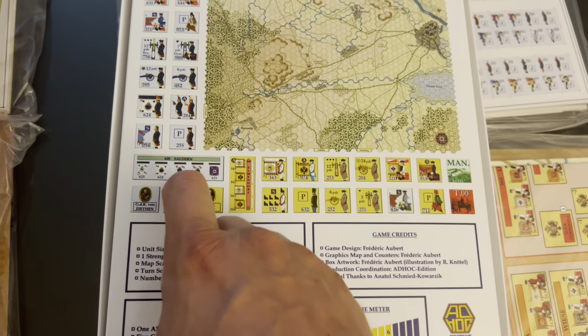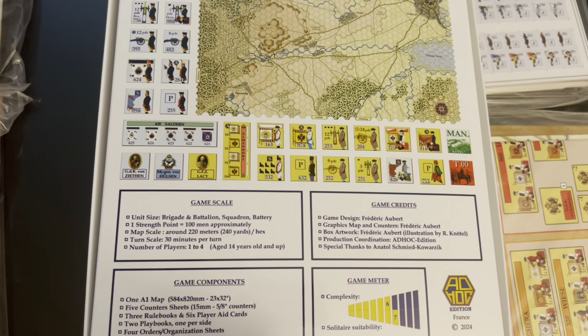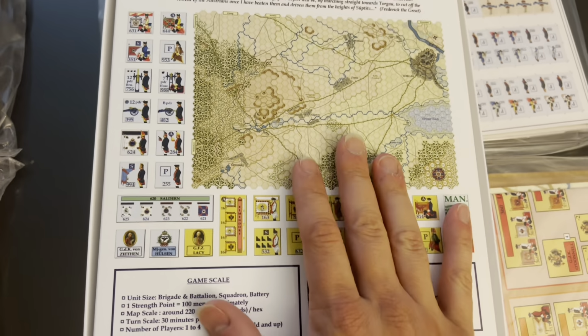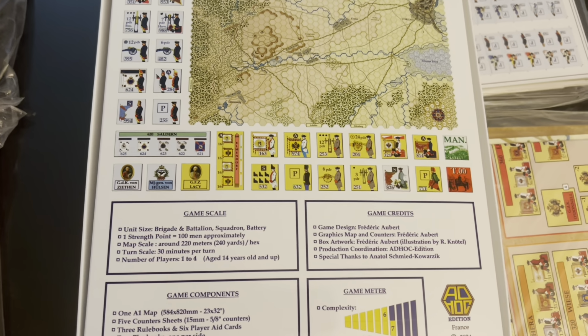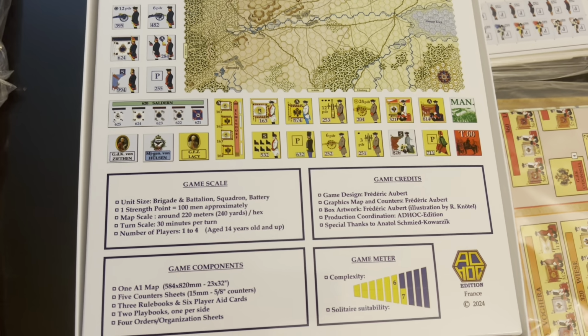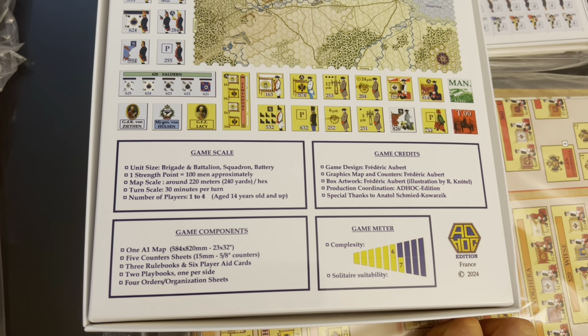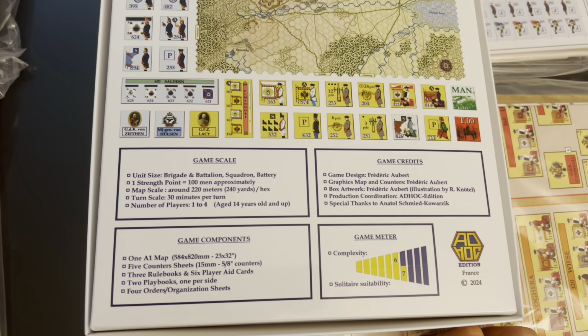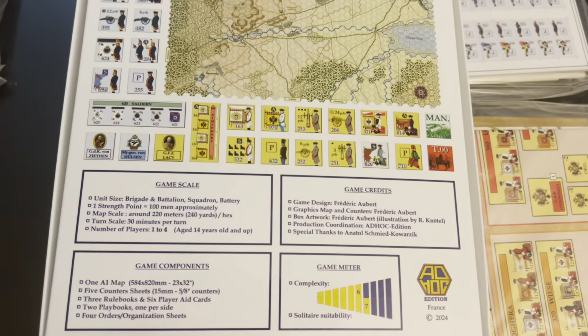So you can see the unit sizes are the brigade and battalion, about 100 men per strength point, around 240 yards per hex. This will be the smallest scale game that we've seen in all the games that I've been playing for this era. The least amount, I think, was either Campo Santo or the Bataille de Louis XIV, where it was 275 yards a hex. So we're talking about a little bit smaller than that.